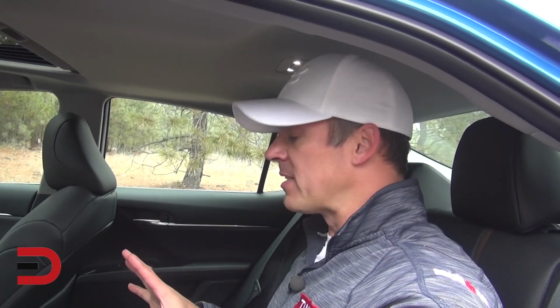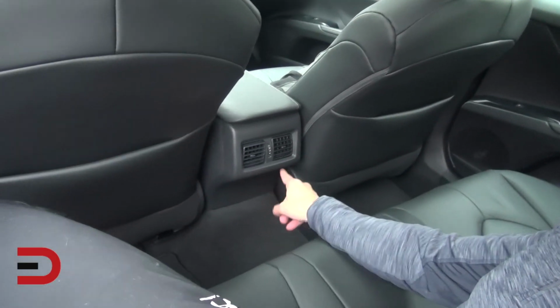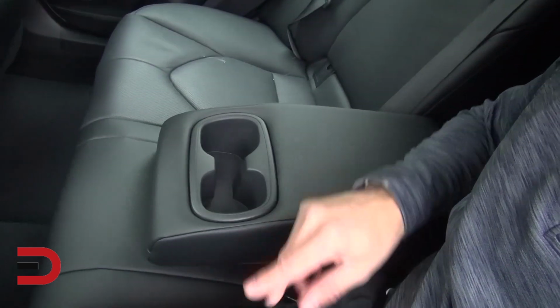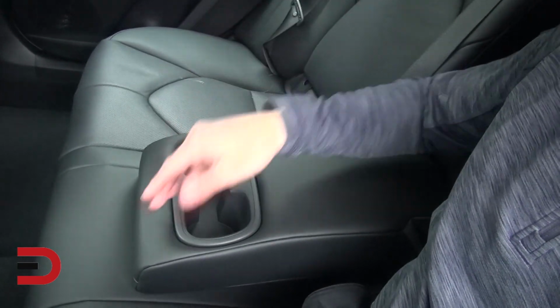A little bit surprised that we don't have any USB ports back here for people to charge their smart devices. Usually, sometimes you have it right here, or you have some climate control options. We don't in our trim. And with the fold down armrest, there are cup holders, but nothing here for charging or anything like that. Just an observation. We do have 3 charging ports up front, but nothing back here for the passengers. Clearly the Camry is family friendly.